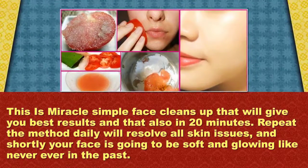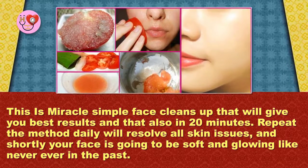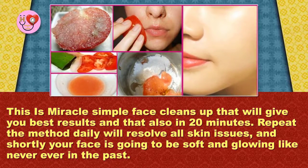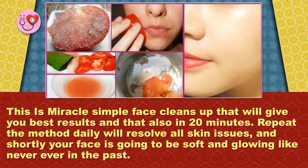This is the Miracle Simple Face Clean Up that will give you the best results, and that also in 20 minutes. Repeating the method daily will resolve all skin issues, and shortly your face is going to be soft and glowing like never before.